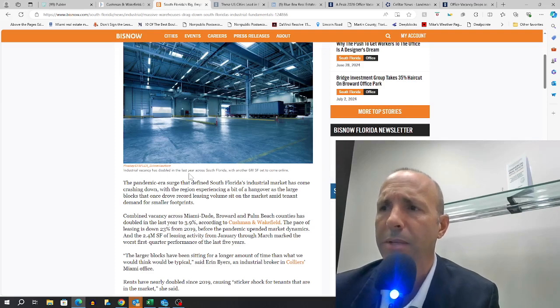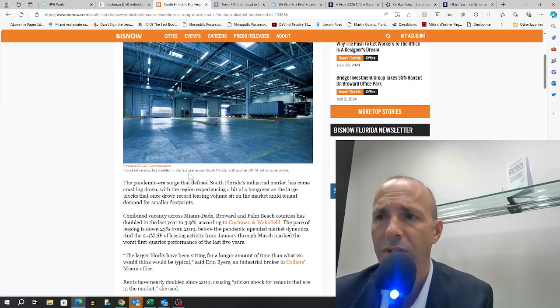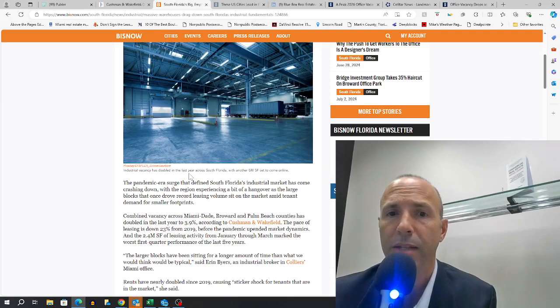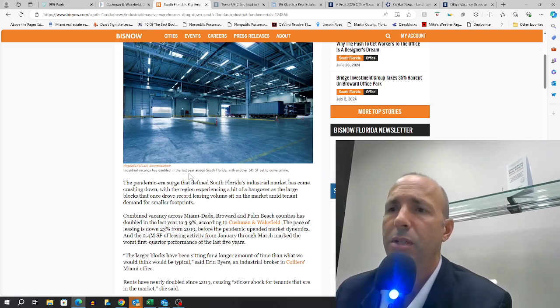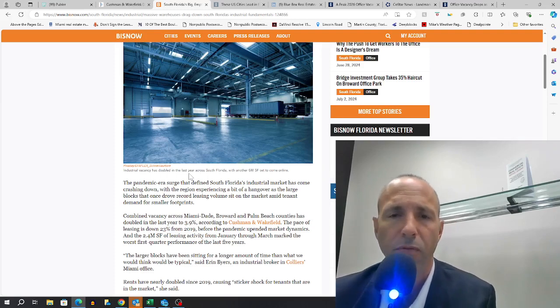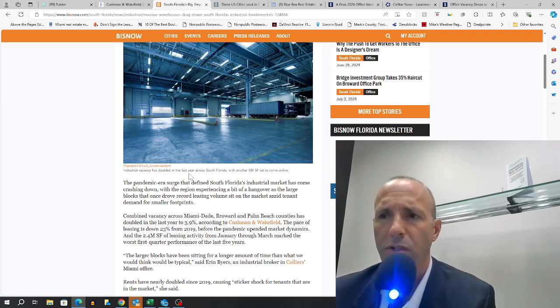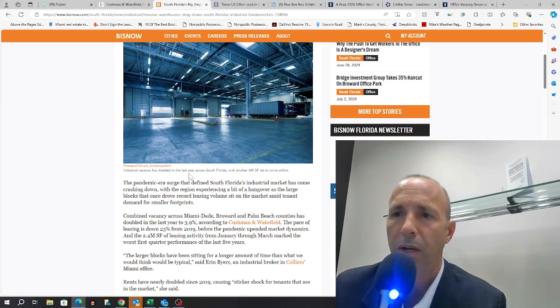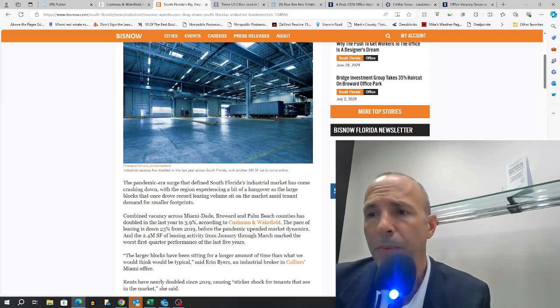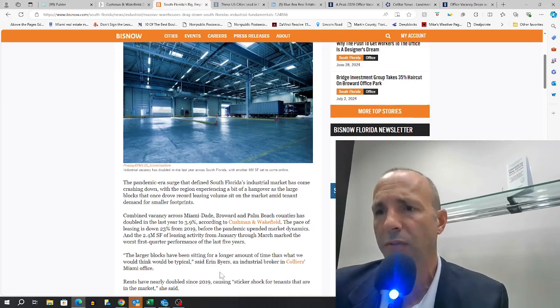Combined vacancy across Miami-Dade, Broward, and Palm Beach counties has doubled in the last year to 3.9%, according to C&W. The pace of leasing is down 23% from 2019 before the pandemic upended market dynamics, and 2.4 million square feet of leasing activity from January through March marked the worst first quarter performance in the last 5 years. The larger blocks have been sitting for a longer amount of time than what we would think would be typical, said Aaron Byers, industrial broker at Collier's Miami office. Rents have nearly doubled since 2019, causing sticker shock for tenants that are in the market.